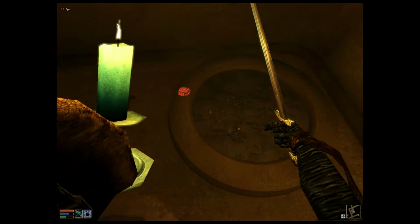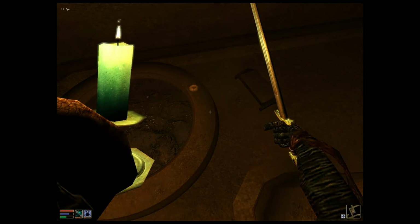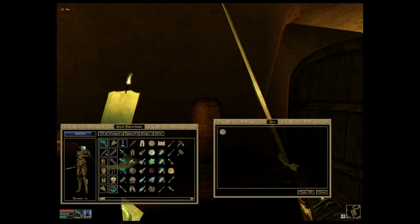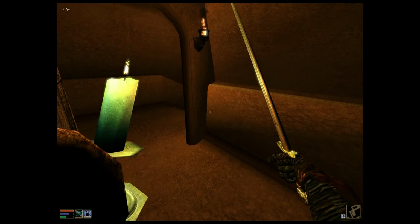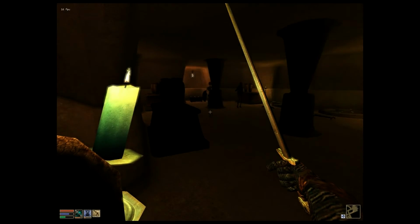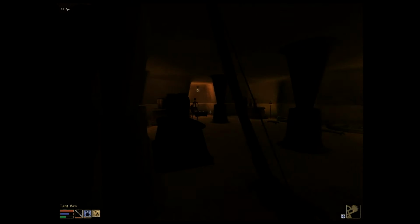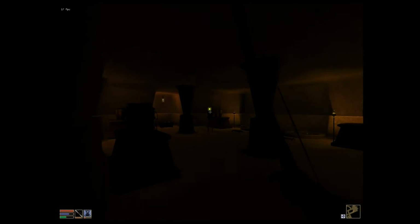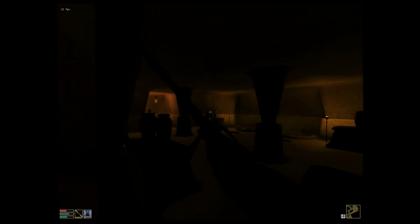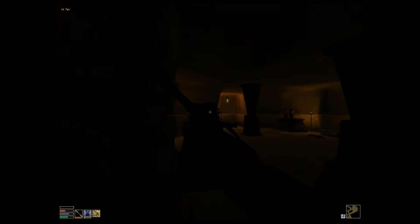Alright, that was fun. Not really. Almost died. I'm gonna take this salts. Cool. I have no problem taking from the dead. Some might say I'm a terrible person. I say I'm just being practical. They don't need it. Okay, there's a couple guys in here, and even though I'm holding a candle, they haven't spotted me. So... Alright, now they spotted me. Oh, he has poison arrows. Alright. They're doing a great amount of damage.